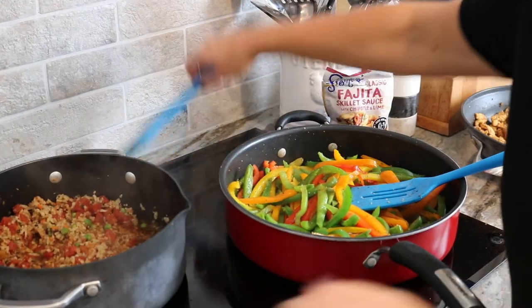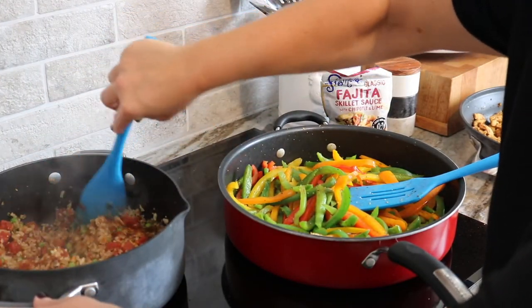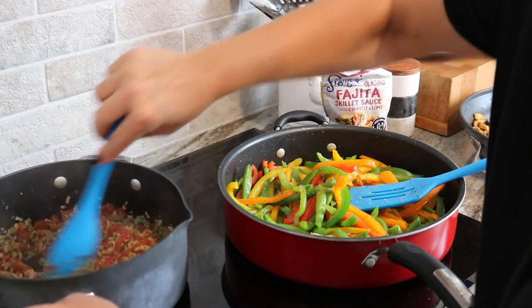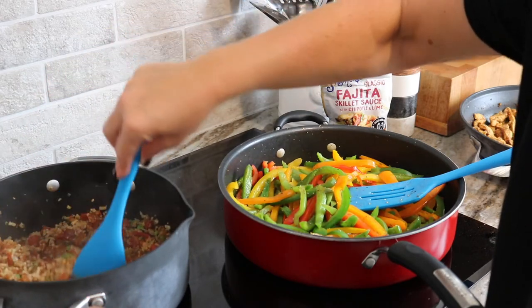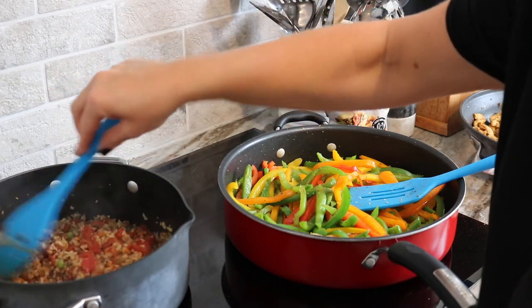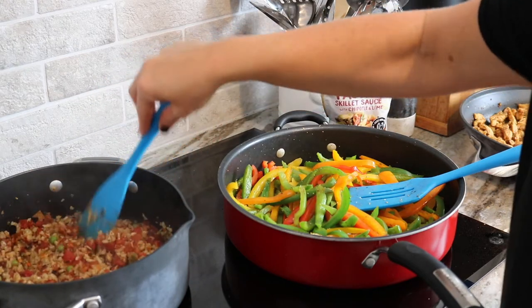Okay, so the cauliflower rice is looking really good. I did have to add just a little bit more of the cumin and chili powder and the fajita seasoning just to spice it up a little bit. I just don't like that bland taste of the cauliflower, and if you put enough seasonings in there, then you can't even tell that you are eating cauliflower. So this really just needs to simmer until all of the liquid is dissipated and it will be finished.